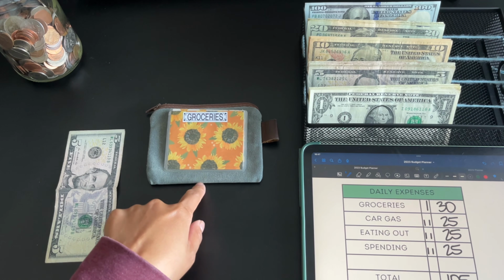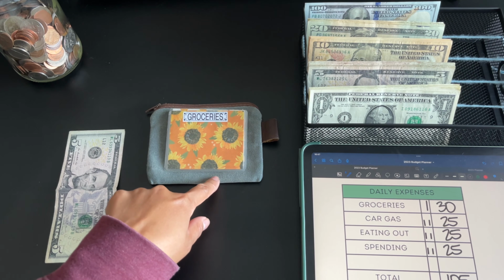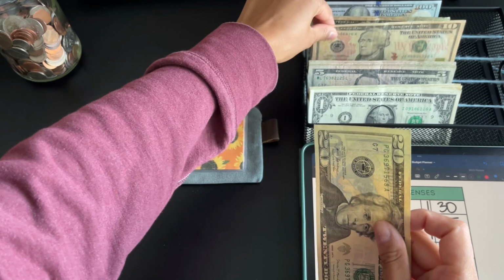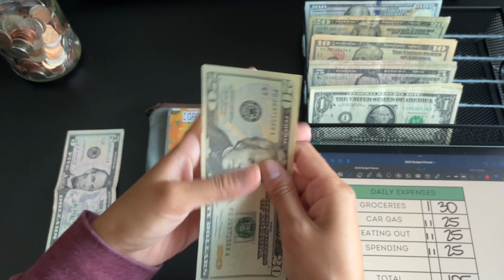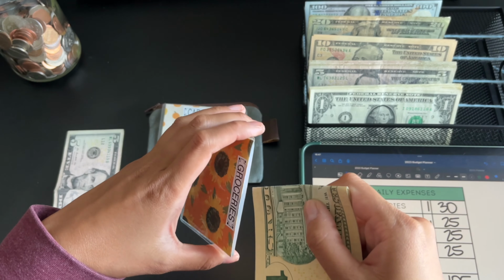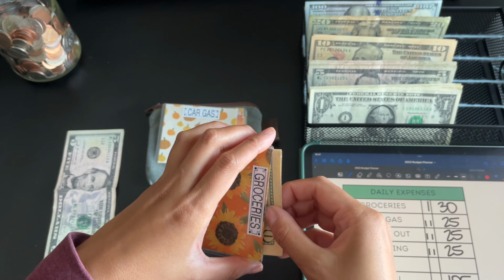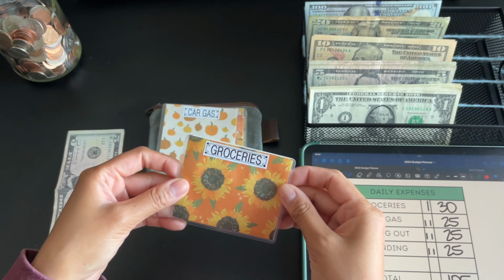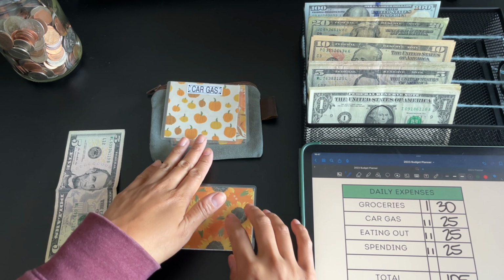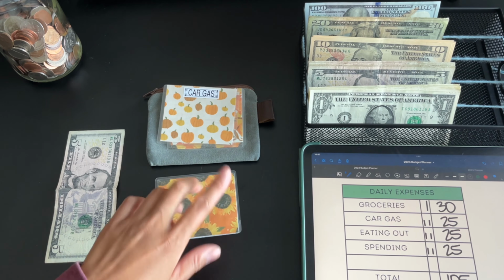And this upcoming week, I am gonna be going on a work trip once again. So I don't expect me to be getting a ton of groceries because usually whatever I do for groceries, I meal prep. That's why I'm able to get my groceries so low.